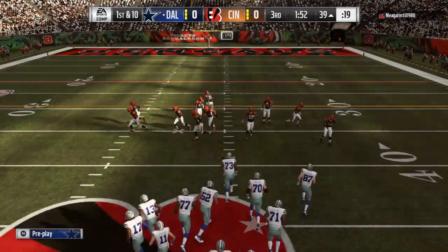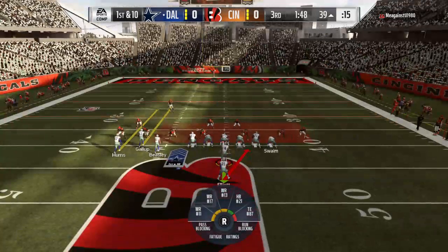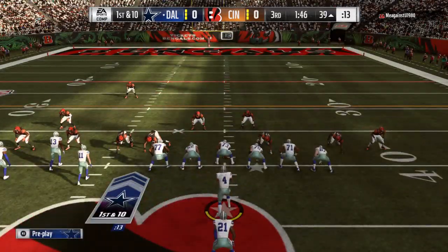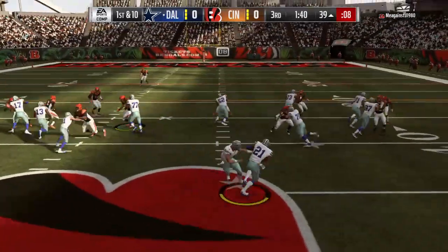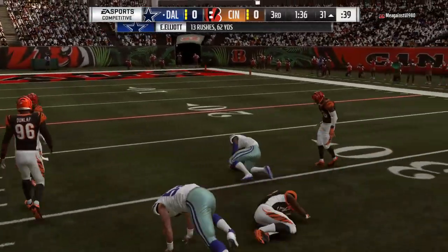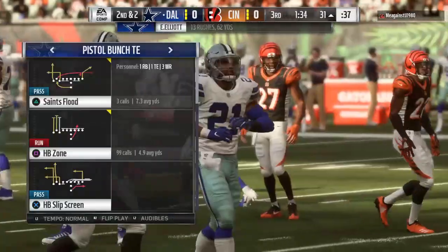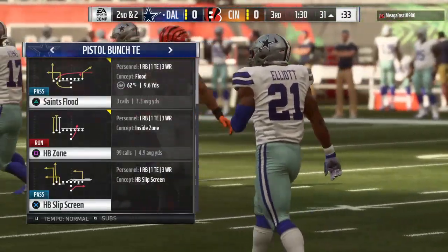Still in search of their first touchdown of the game, but they're on the move. 1st and 10. A give to Elliott. And he'll be brought down just outside of the 30. Just what you want on a first down run. Call it 8 yards. And it's 2nd and 2.